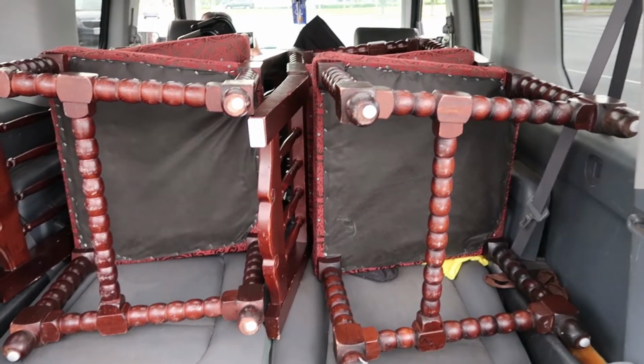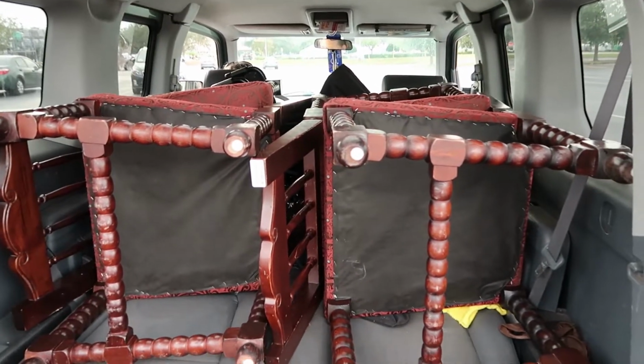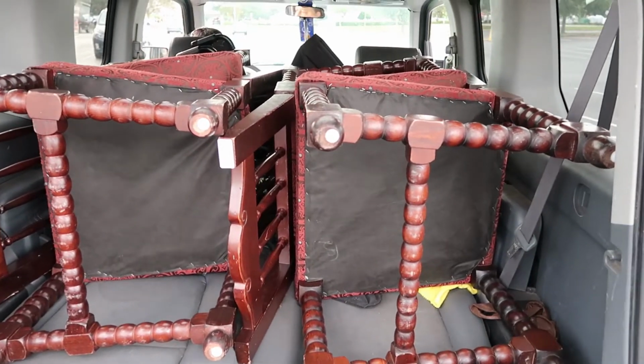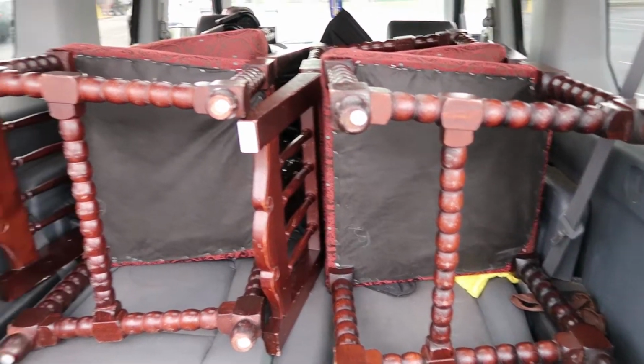But we got the chairs. They're $24.99. And look, they came from the Caribbean Beach, the Pirate Room chair. It's called Caribbean Beach. Only $25 a piece, which I think is a good deal. These are very nice chairs, I think. So I got some Disney prop memorabilia that was in the hotel, which I think is pretty darn cool.